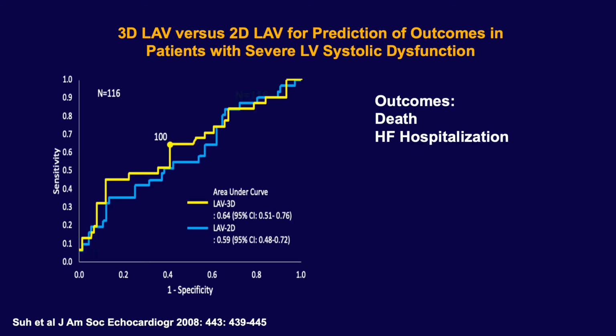How does 3D compare to 2D left atrial volumes for prediction of outcomes? This study of 116 patients had both 2D and 3D left atrial volume assessed. 3D left atrial volume performed better in the prediction of heart failure, hospitalization, and death.